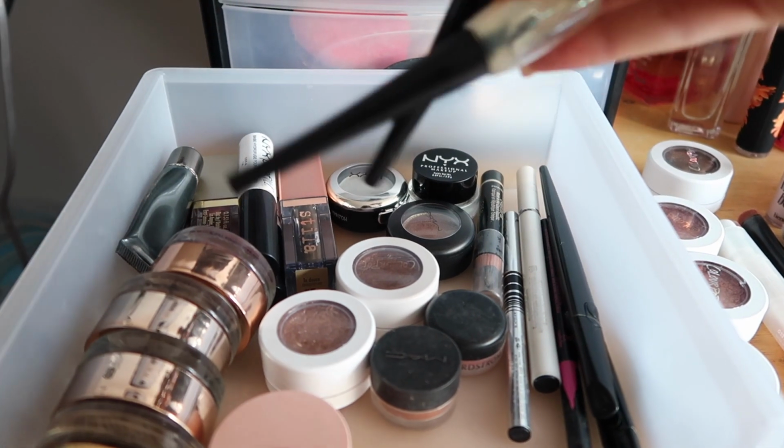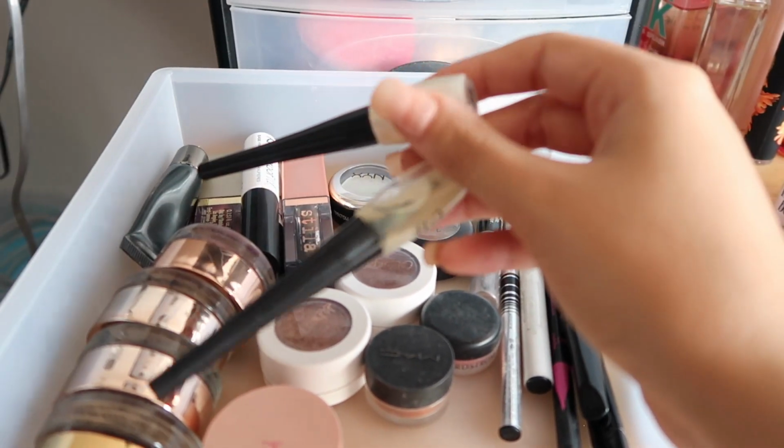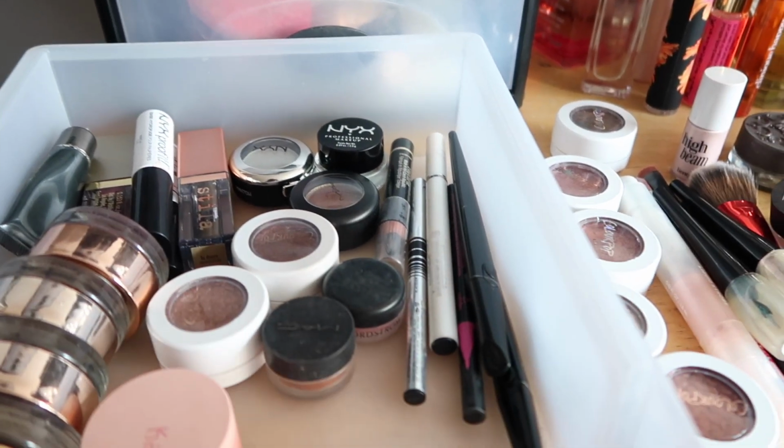These e.l.f. glitter liners are duochrome, so pretty. But I cannot remember the last time I reached for these, so I think that they're kind of starting to dry out anyways, and I'm gonna put these in a declutter pile.